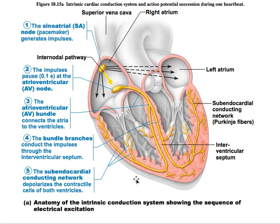The sequence of depolarization that we're going to be looking at takes about 220 milliseconds, which is a little more than a fifth of a second. This uses autorhythmic cells in the following places. Let's start off here with the sinoatrial node, also called the SA node. Super important.